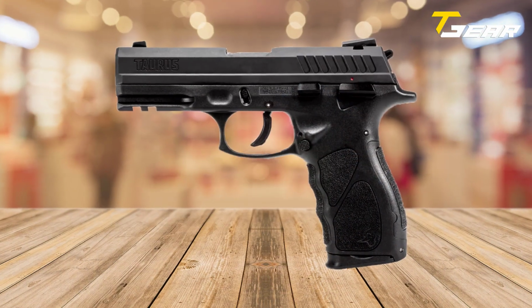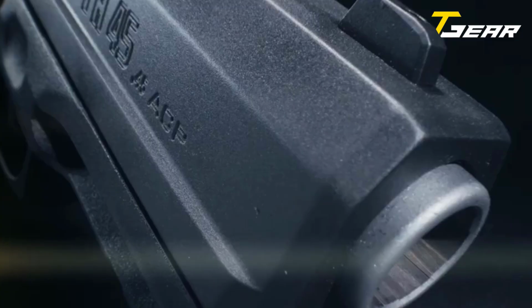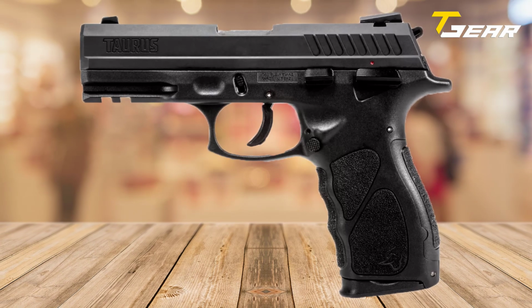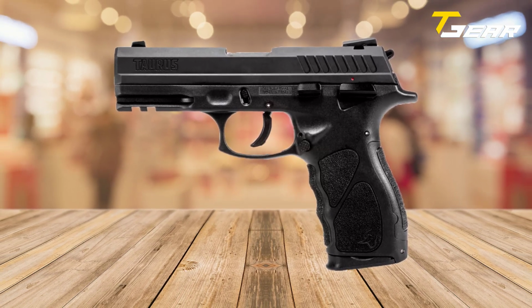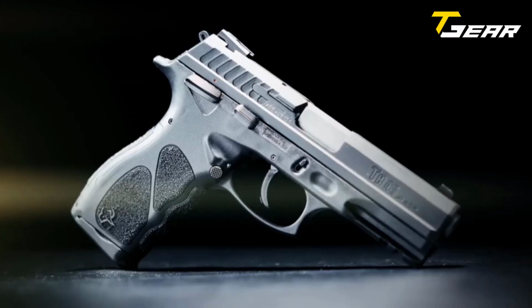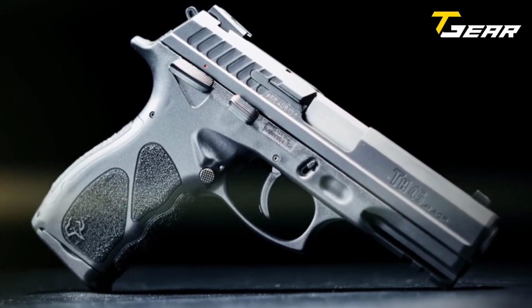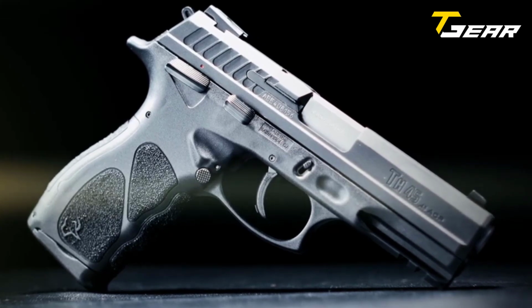Weighing in at 28.50 ounces, unloaded, and featuring a 4.25-inch barrel, the TH45 balances power and maneuverability. The matte black finish on the light steel slide and the matte stainless finish on the steel barrel adds to its rugged aesthetic. Safety features abound in the TH45, including a firing pin block, loaded chamber indicator, and manual safety, ensuring a secure shooting experience.